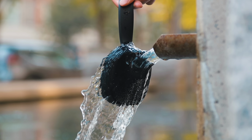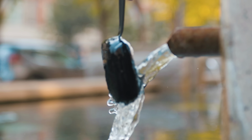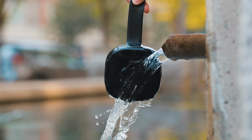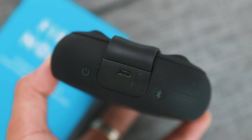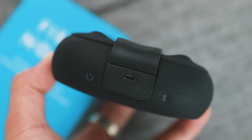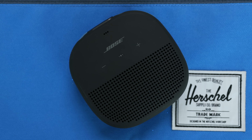In addition to that, it is also IPX7 water resistant rated, so it's very durable with that soft touch feel. It's available in 3 different colors, and on the front you have your volume control as well as your button, and on the top you have the power and Bluetooth, along with a micro USB for charging, but nowadays I would have liked to have seen USB-C. The Bluetooth range is just around 30 feet, and the battery life is up to 6 hours, and from my testing I was able to get about 4.5 to 5 at about 75% volume.